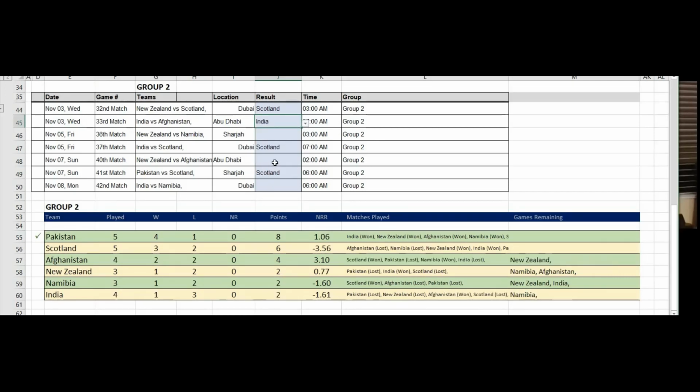Afghanistan's game against New Zealand, they have to win that game. And now if New Zealand at that point in time would have 4 points, and for the situation to support Scotland, Namibia has to beat New Zealand. This game has to go to Namibia, and India versus Namibia, India has to win that game.